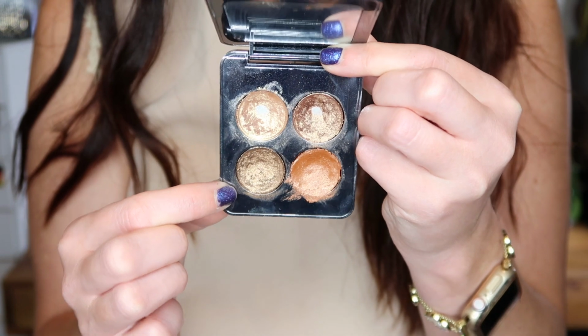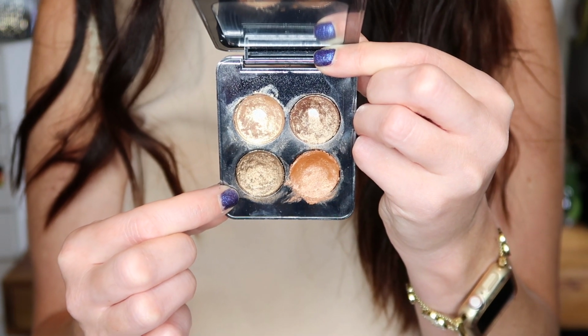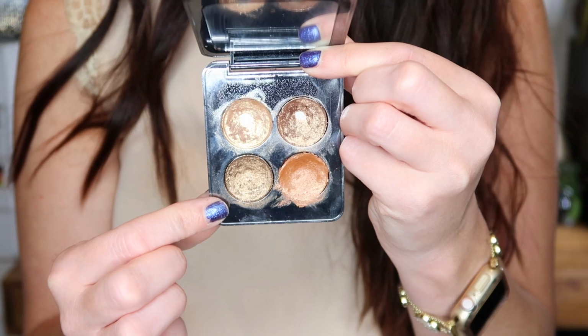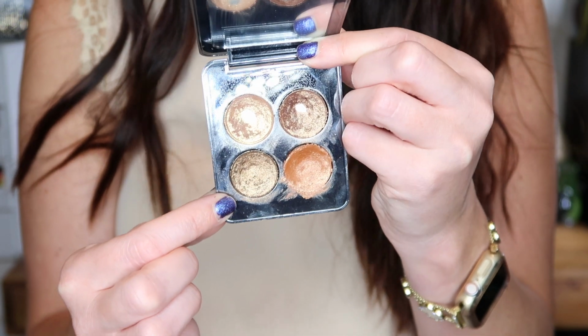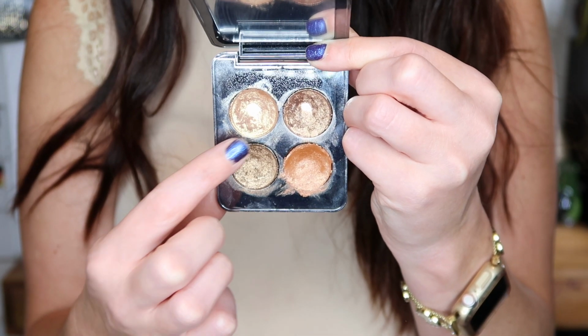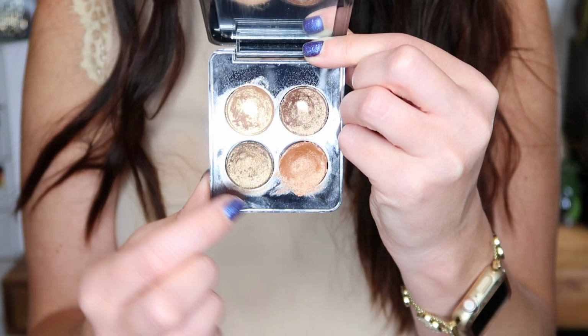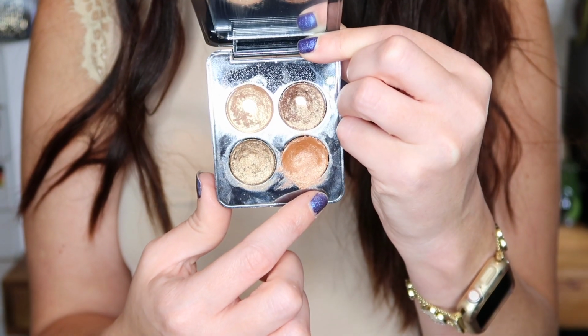So I'd reached for this one 12 times leading into this update, and I did reach for this one an additional 5 times. So every time I reached into this palette, I was reaching for this shade and then sometimes reaching for a couple other shades. But we are at 17 total uses on this shade, and then this shade right here, which is probably just a couple uses away from a pan, I was at 7 uses and I didn't reach for it at all. So we're at 7 uses. So that is where we stand with my Rowan Quad.